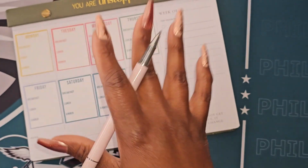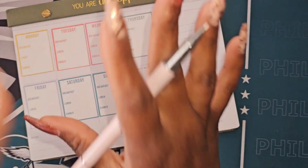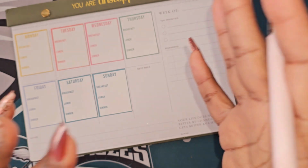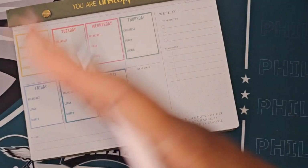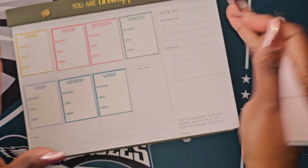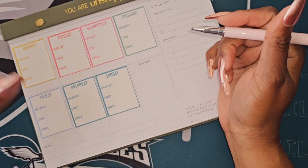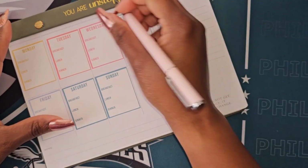I'm trying to decide if I'm going to keep trying to muscle through it in the morning, or if I'm just going to start walking in the afternoon or in the evening, or maybe change the route. It's hard because everything around the neighborhood kind of reminds me of my son. But the biggest thing for me is getting back into meal prepping.